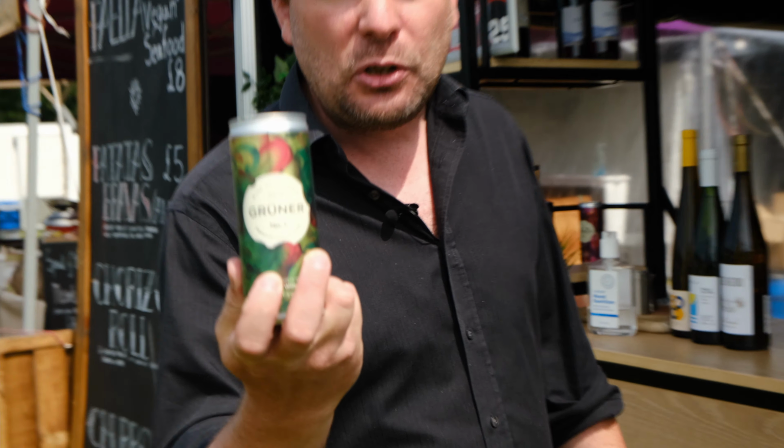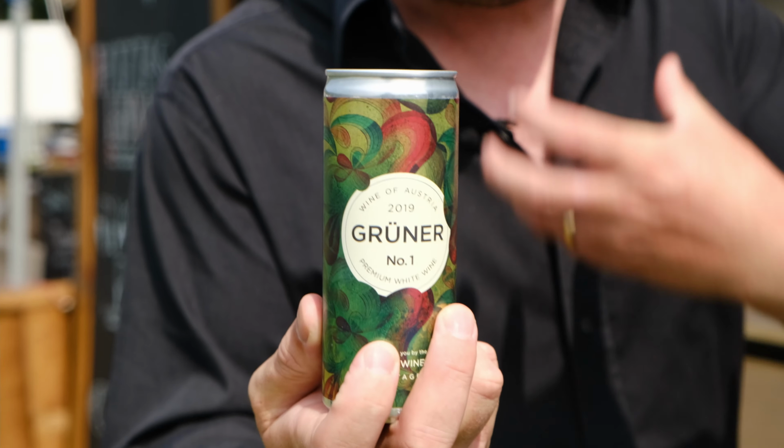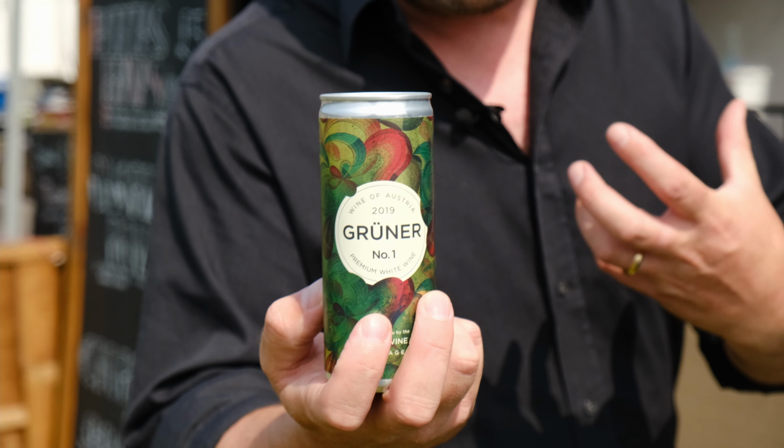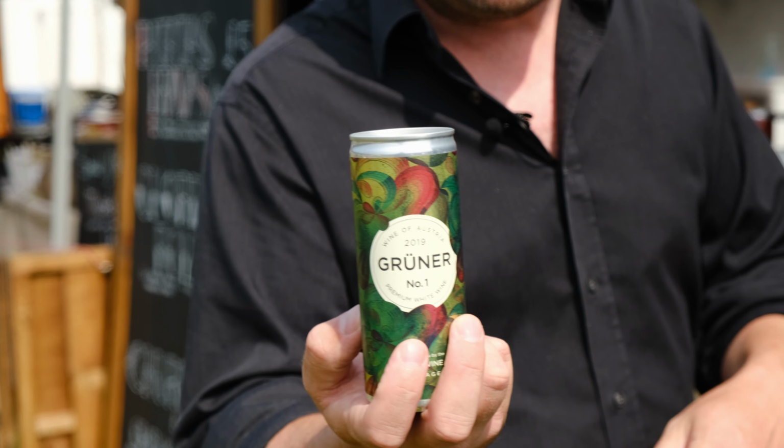What's the point? If a wine is designed to be drunk young, drunk fresh, without any aging, can is fantastic. So we have a Gruner Veltliner. This is Austrian Gruner. This is lovely and spicy, fresh, zesty. It is brilliant. Lots of peaches, bit of apple. It is absolutely cracking. Lowish alcohol, 12%.